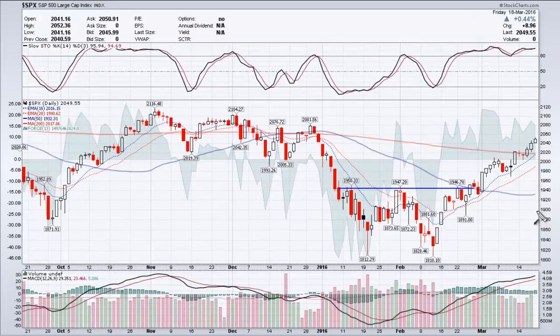Quick glance here at the S&P 500 Large Cap Index 6-month chart. Each candlestick is one day of trading activity. Same basic overall story. Very, very bullish, all confirming each other. You get the bullish cross. We were using simple moving averages when we first brought it to your attention, but now I'm looking at the EMAs here.